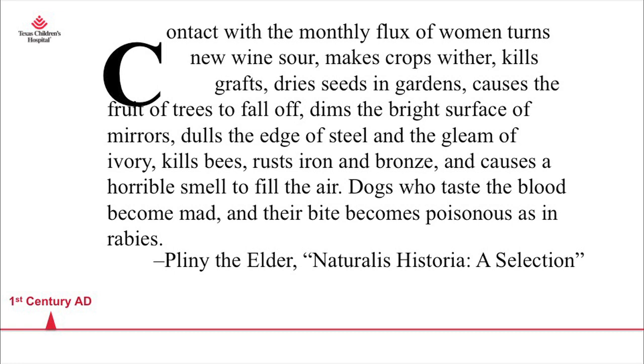dims the bright surface of mirrors, dulls the edge of steel and the gleam of ivory, kills bees, rusts iron and bronze, and causes a horrible smell to fill the air. Dogs who taste the blood become mad, and their bite becomes poisonous, as in rabies.